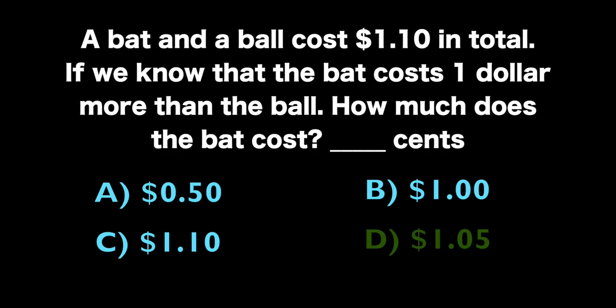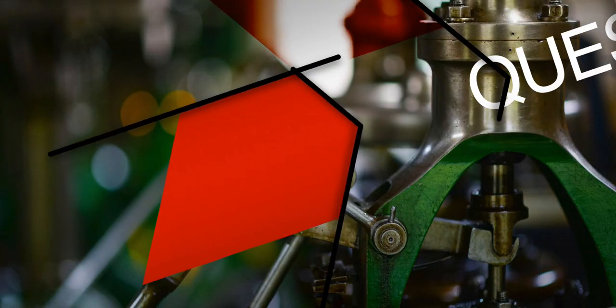The correct answer is D, and 97% of the people answer B. Here is why D is the correct answer. If the bat costs $1.05, then the ball costs 5 cents, which totals up to $1.10. But if you chose B as your answer, then the bat would cost $1, making the cost of the ball 0. That does not sum up to $1.10.